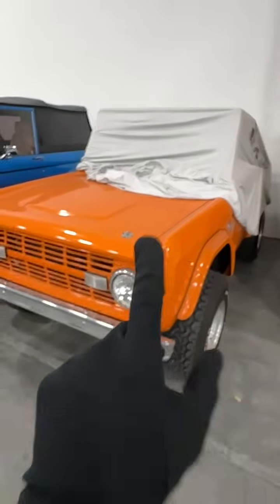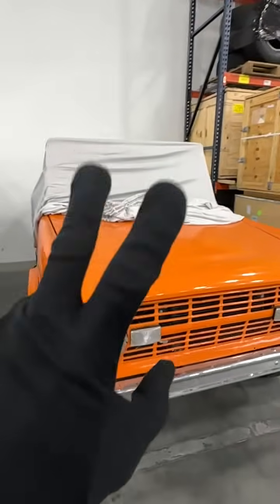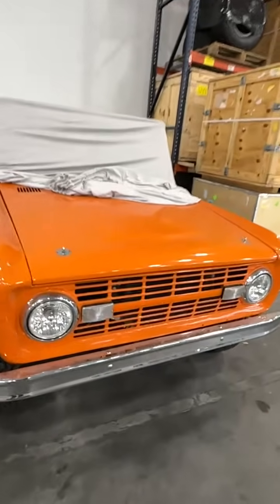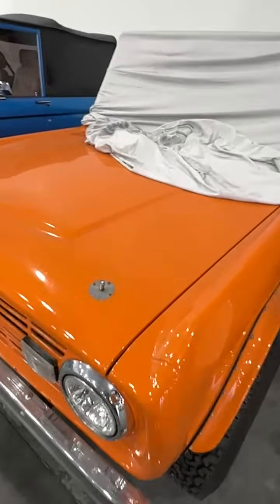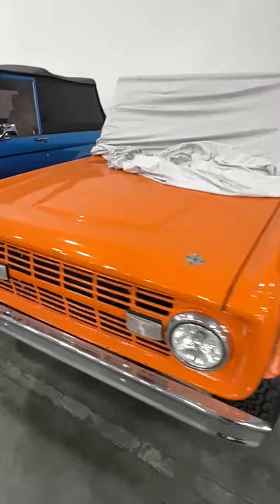And I remember the description. I bought it from a guy in Tennessee. That's why it's orange, I think. And it was like fully restored, frame off restoration, no detail overlooked, no cost, no expense spared. And then I called them and they told me all these things. I had never restored a car before. I'd only bought new cars.